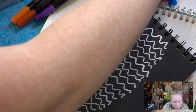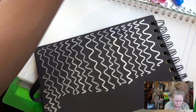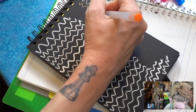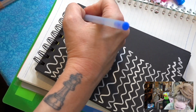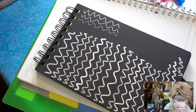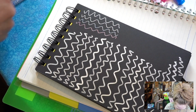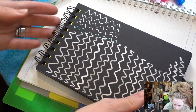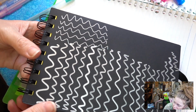Okay, I think, however, we might be able to see a little bit of a difference with the jelly rolls on the black paper. So there's purple, orange. Hopefully you guys can see anything I'm doing. I feel like I keep zooming in and out, and either choice I make is not good. Okay, last one, that's green. So there we go, they're fading fast, y'all. They actually all look silver too.